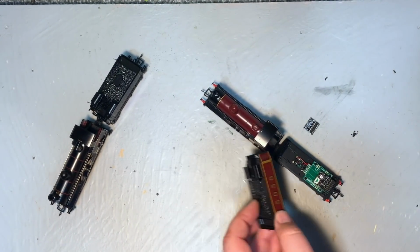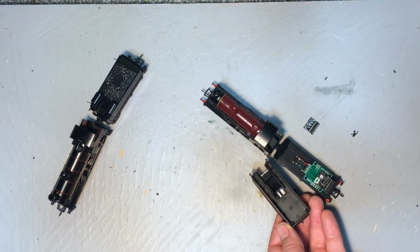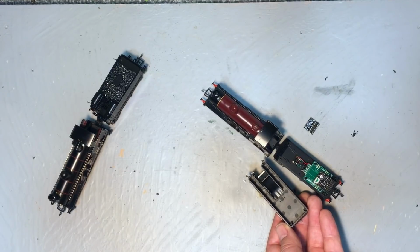There's also ample room inside here if you wish to fit something like the Smart Power Pack, and they are quite easy to solder in if you take a look at one of our previous videos outlining the fitting of the Smart Power Pack to the Train-O-Matic decoders.